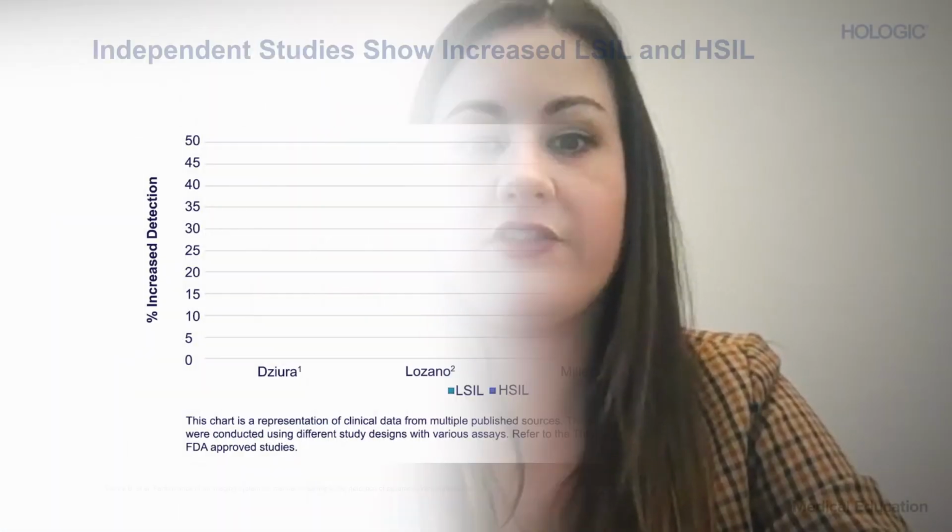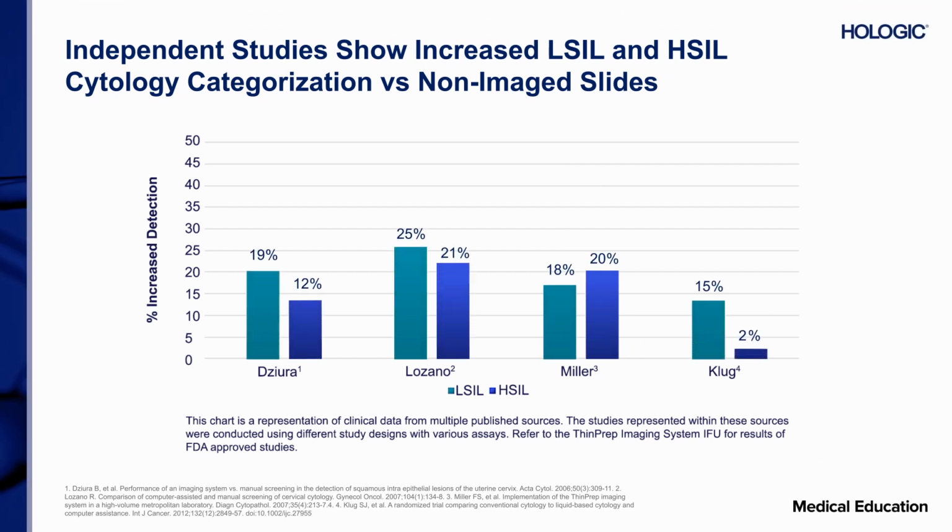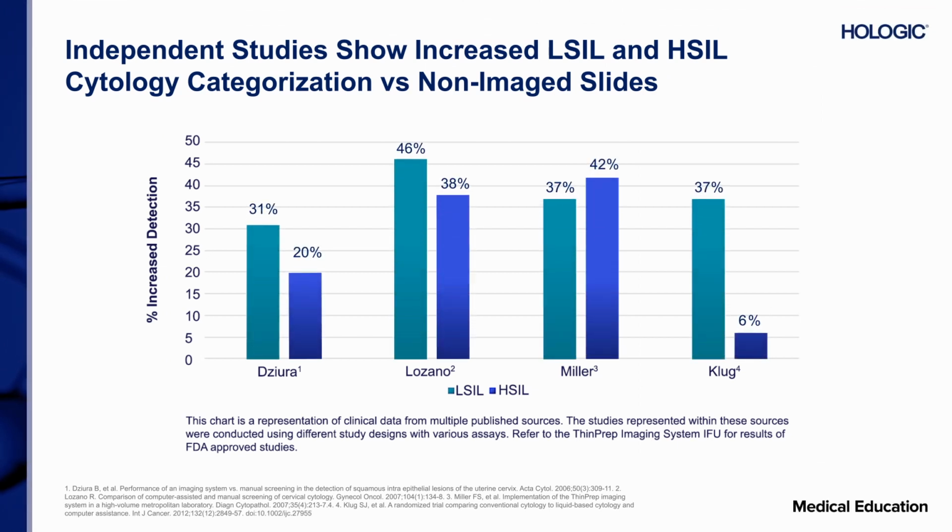Multiple studies demonstrated graphically here on this slide have shown that using imaging, there is an increase in LSIL and HSIL detection as compared to non-imaged. What we can see here in teal is that using imaging increased LSIL detection ranging from 31 to 46% in these various studies. And in blue, that imaging increased HSIL detection ranging from 6 to 42%, emphasizing how this improved technology improves patient care.